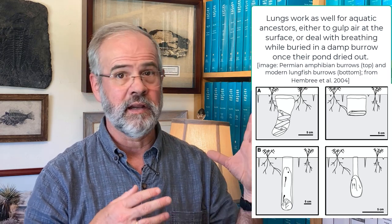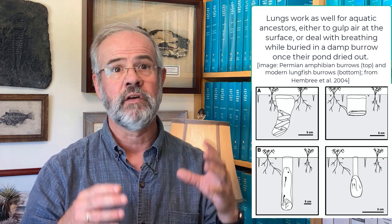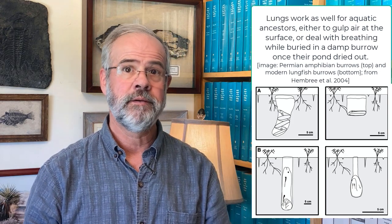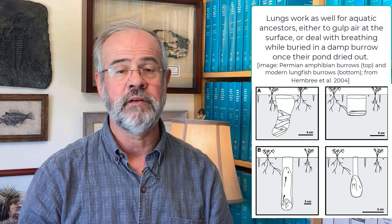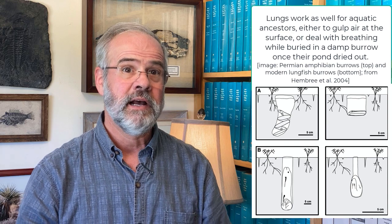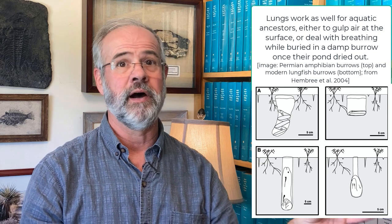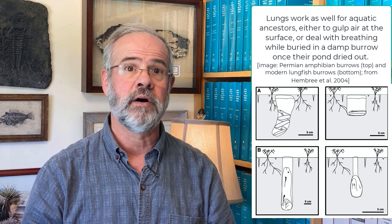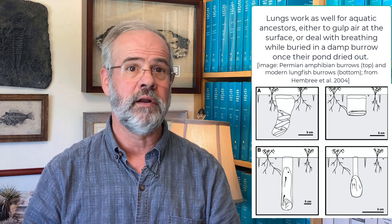Lungs were handy in this environment too, because swampy water bodies can get warm enough or sufficiently choked in decaying vegetation that dissolved oxygen can plunge to low levels. Now, one solution for a vertebrate is to gulp air, a strategy common in living fish and the tadpoles of amphibians. Of course, the classic story is that these shallow water bodies may also have completely dried up, requiring that early tetrapods be able to encase themselves in muddy cocoons and wait out dry periods in a damp burrow. This damp burrow approach is used by many living amphibians.